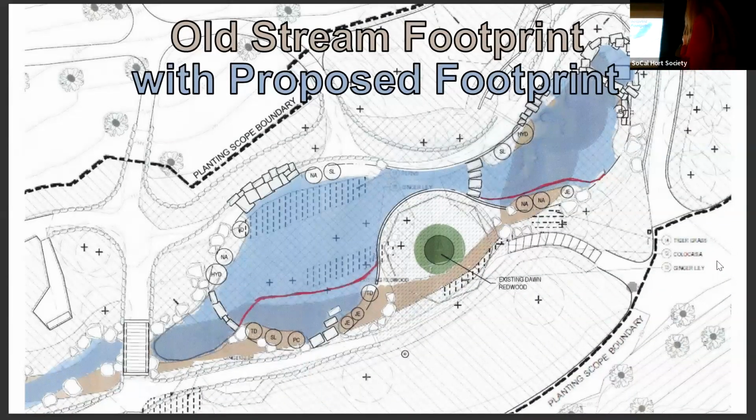So this brown area is the original stream. Okay? The blue was the proposed area of the stream. But when we dug, we realized we had to protect the roots here. We could not come through here. It was too close to the tree. So we made a new line to try to save those roots and keep as many roots as possible. And so the red line is the new outline of the stream to protect the metasequoia.